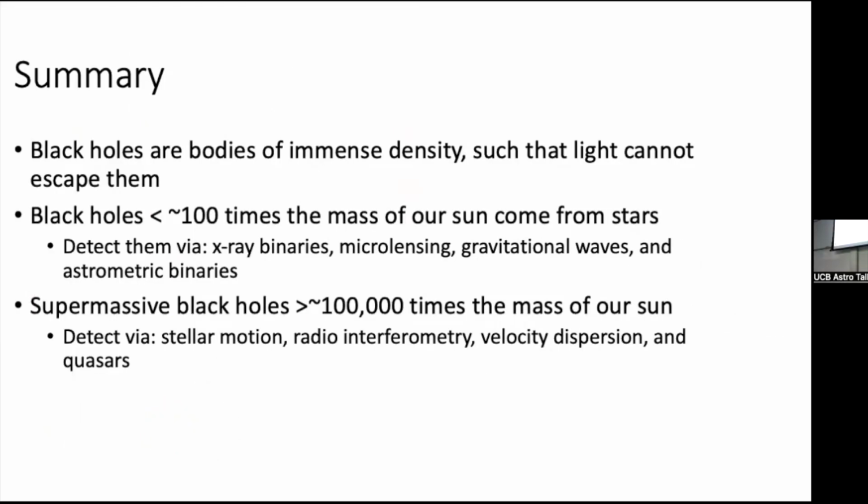So in summary, black holes are these bodies of immense density from which light cannot even escape. Black holes less than about 100 times the mass of our sun are stellar mass black holes that come from stars, and we can find them using X-ray binaries, microlensing, gravitational waves, and astrometric binaries. And supermassive black holes, greater than 100,000 times the mass of our sun, we can find using stellar motion, radio interferometry, velocity dispersion, and quasars.